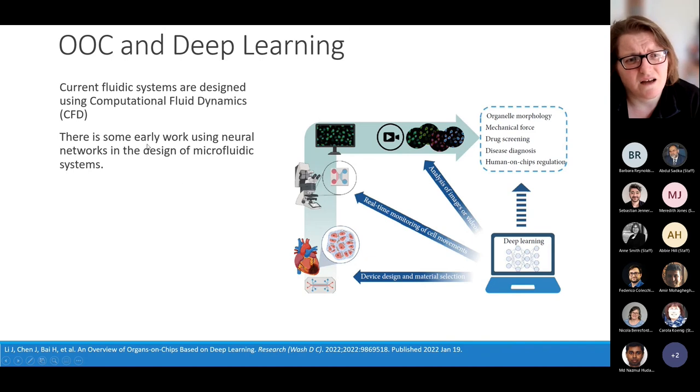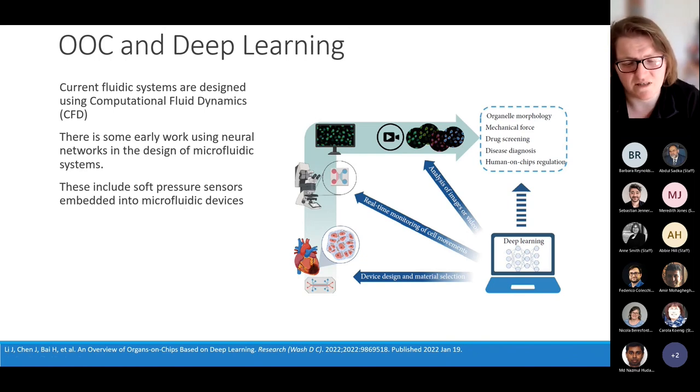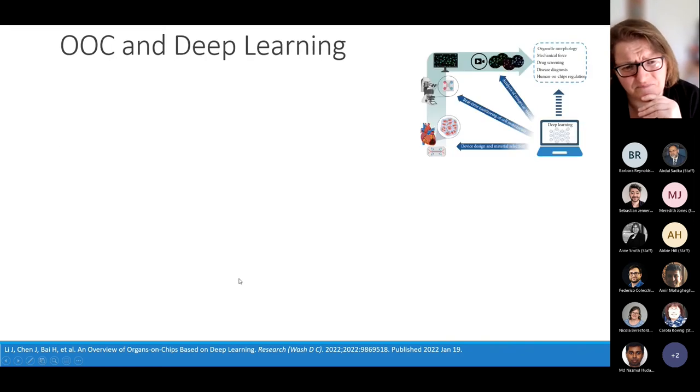There's quite a nice paper looking at soft pressure sensors embedded into microfluidic devices. And this is, we have problems with our pressure sensors, but this creates basically three different shaped microfluidic channels. And then it optimizes them and manages to predict the pressures using deep learning, and acquire pressure readings. And also looking at the design of droplet microfluidic systems.